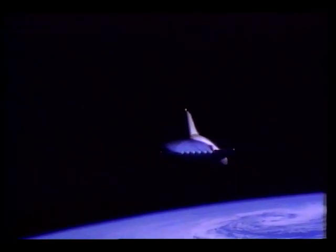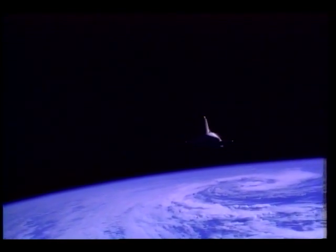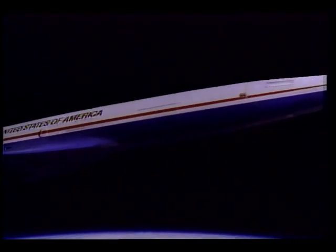NASP, the National Aerospace Plane, is serving as a national focus for advancing the state of the art in access to space and numerous supporting technologies.